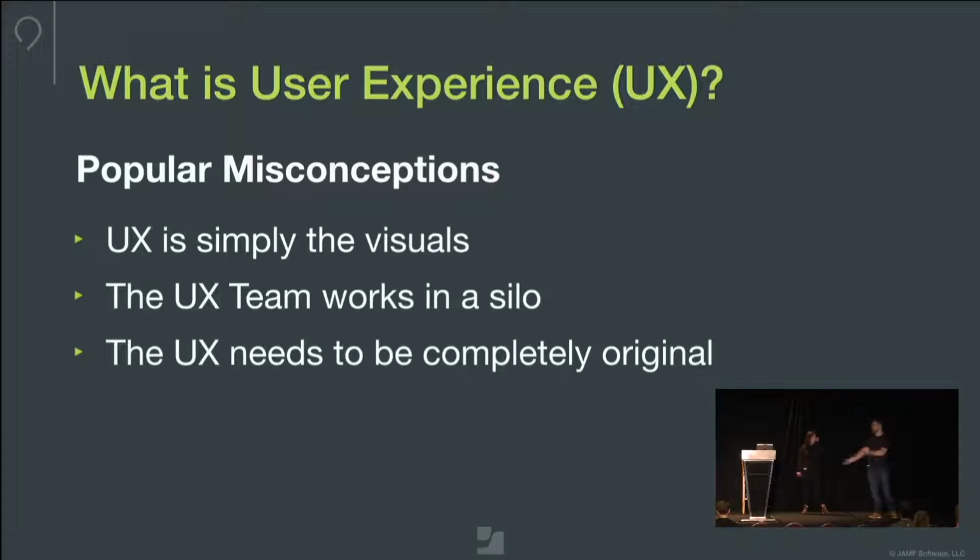And the last one here, UX needs to be completely original. Just an example of that: if you're going shopping on Amazon.com, or buying tickets to the next concert that's in town, or renting a car, different things, right? But you're still going through a kind of similar experience. That's because there are consistent patterns that have stood the test of time, and we do not need to reinvent the wheel to try to find something new.